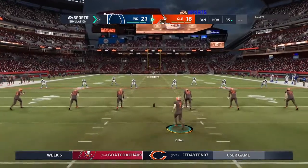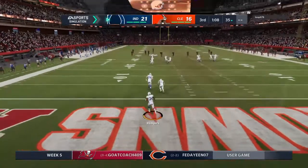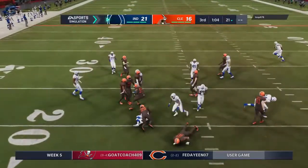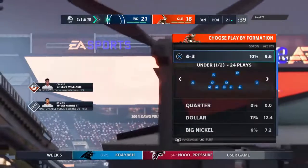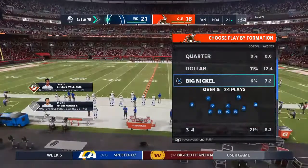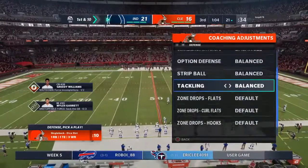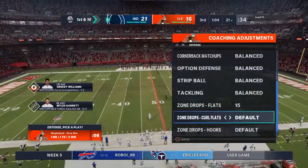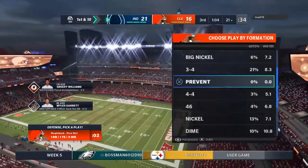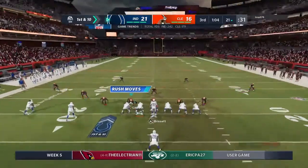A 5-point game now as here comes the kickoff. This taken in about 4 yards deep, and he's able to get this across the 20, but not by much as he's marked out officially at the 21. 10 at their own 21-yard line. The Colts come to the line ready to start their next drive.